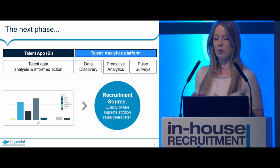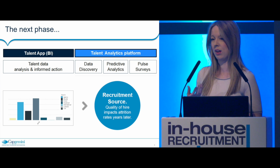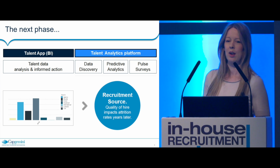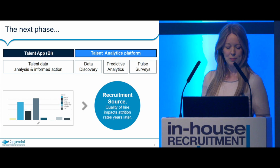So I think once you start doing more and more analysis, people get quite used to it being there, and then it's just making sure that they continually look into it and take that next step, create hypotheses, try to use the data to answer those, and make some changes for the business.